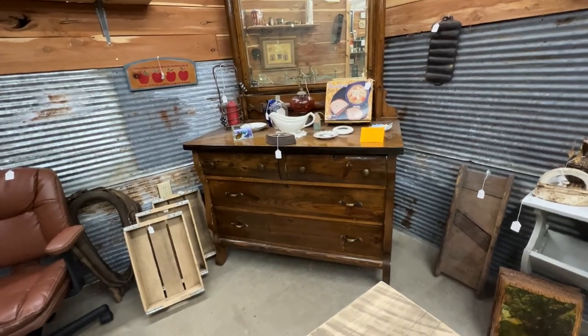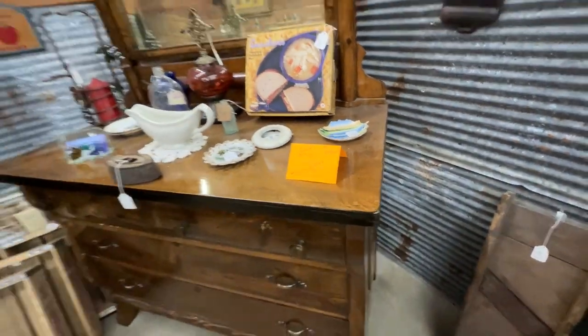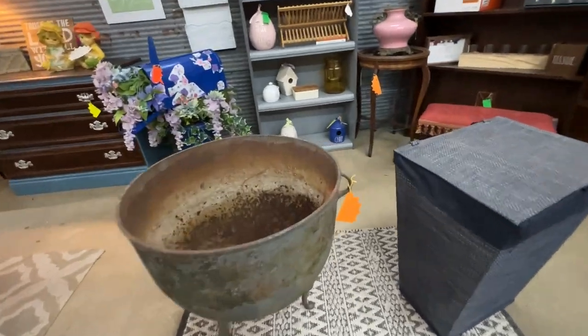And if you're looking for a beautiful dresser and mirror, this one is a great buy. And y'all, this video did not do this dresser justice at all.